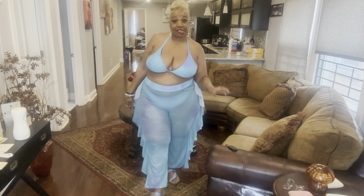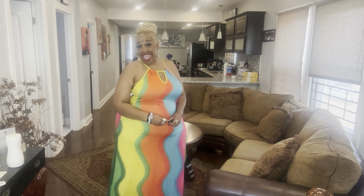All right, y'all. So this is our last swimsuit. And now I'm going to show you a dress. Don't ask me how I got this dress in this haul, but I did. All right, you guys, this is the last item in this haul, the very last, and it is a dress.